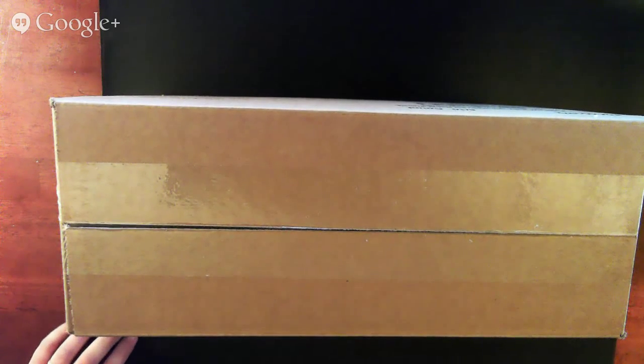Hello there. Good evening. Tonight we have a three jumbo box break of 2014 Topps football. We've actually got a sealed case here. We'll grab our three boxes from.